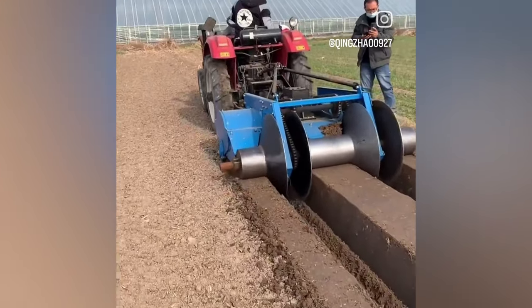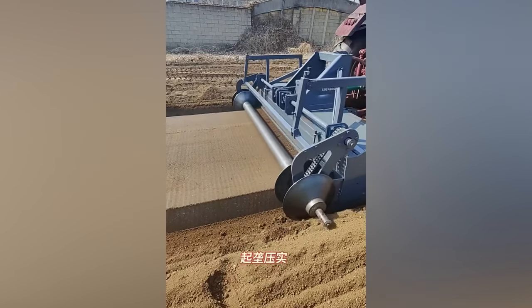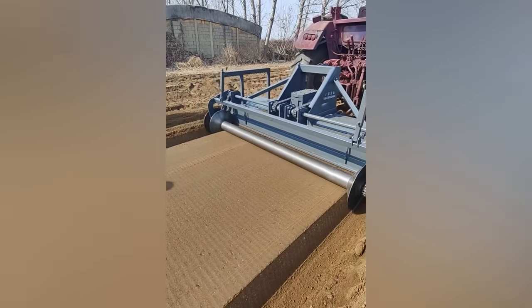Hard-packed soil is more durable than you might think. It's ideal for supporting structures like buildings, roads, and bridges, and can withstand heavy loads without settling or shifting, ensuring the long-term stability and safety of these constructions.